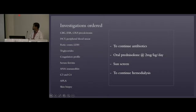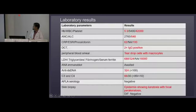And the child was prescribed to continue antibiotics and hemodialysis, and she was initiated on oral prednisolone and sunscreen. Further investigation revealed severe anemia with thrombocytopenia, lymphopenia, increased CRP and procalcitonin. DCT was positive, peripheral blood smear showed teardrop cells with macrocytes, LDH was high, serum ferritin was sky high in the tune of 16,000, anti-dsDNA titer was positive, C3 was low, however C4 was normal.